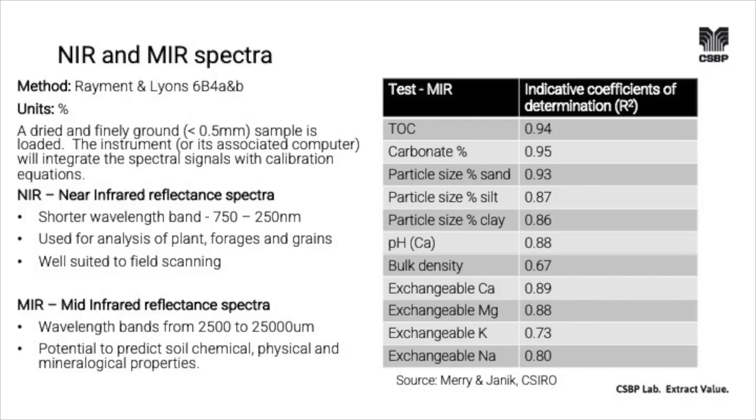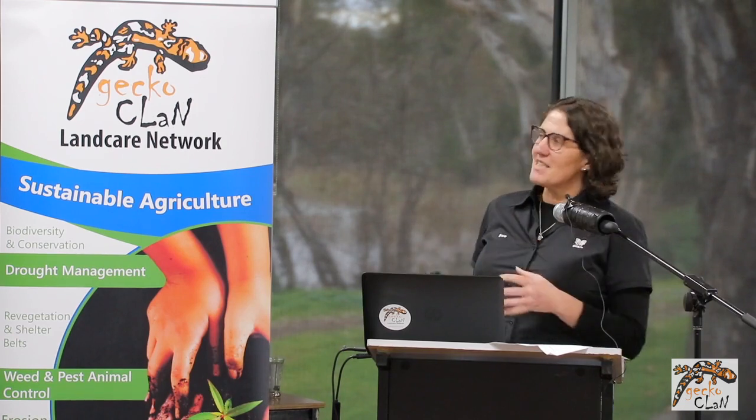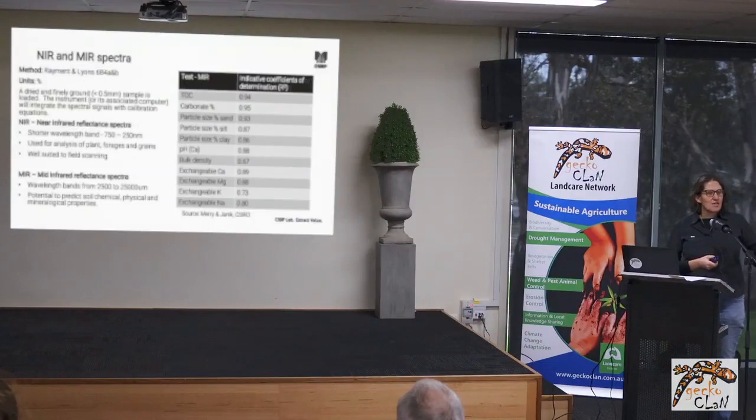Brad wanted me to chuck these in. So NIR, near infrared, and mid infrared spectra are two technologies that aren't new, they've been around a long time, but they haven't been utilised that much. So I just want to put the difference up there. Your near infrared is a shorter wavelength band, and it's been used really for your plants, forages, your grains and that sort of stuff. So it's well suited for sampling out in the field. Your mid-infrared has got your longer bands, and it's got the potential to pick up some of those soil properties.